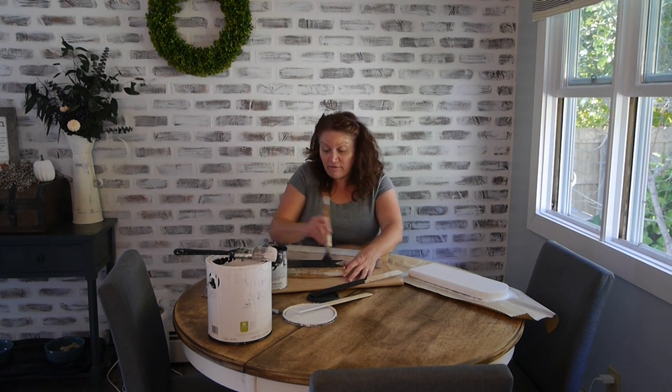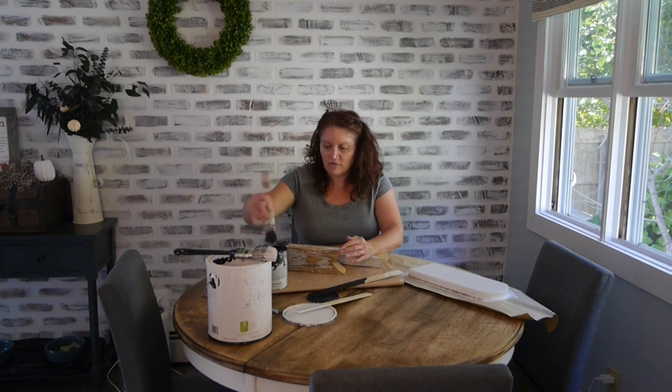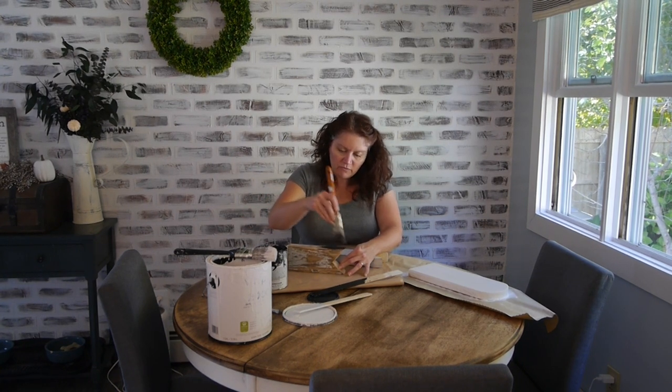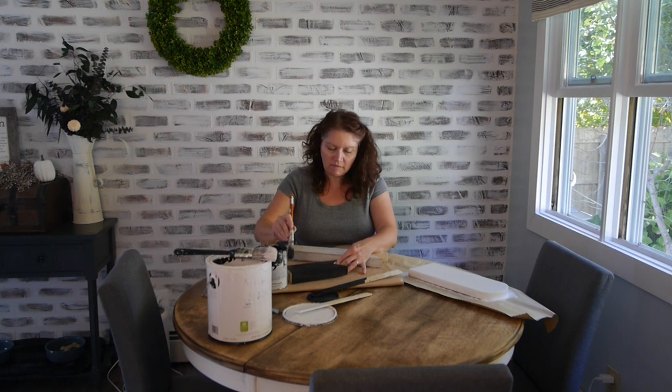It's a very, very simple craft, guys. We are not doing anything fancy to it. And I like the simple rustic. Just not doing the underside yet because we need to lay it down.